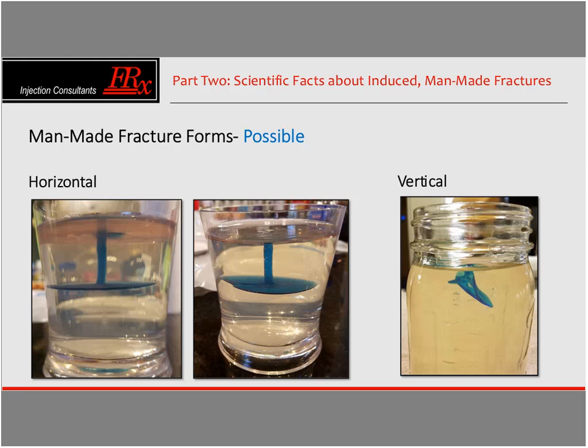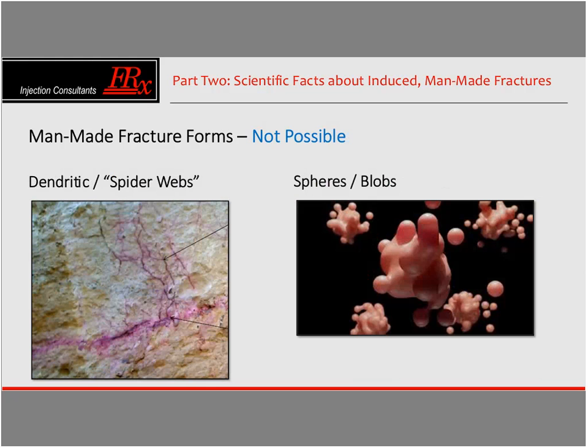The picture on the right, I wish I had a video so you could have perspective looking at it, but I don't. That's a vertical fracture, or a mostly vertical fracture. It was created using almost the same techniques, except no effort was made to dictate the fracture orientation, vertical versus horizontal. No effort was made, and the result happened to be vertical in that particular sample. And I'll show you some more of those later.